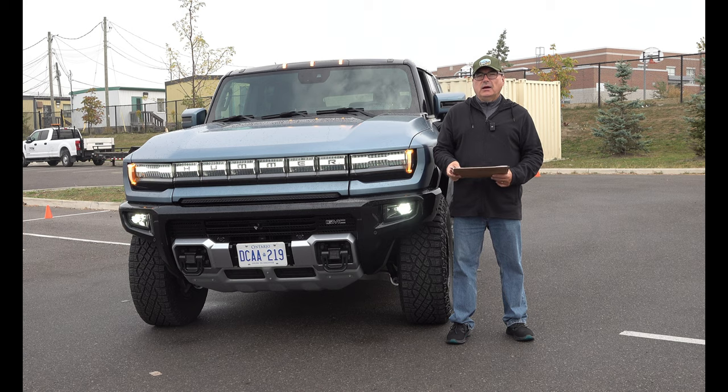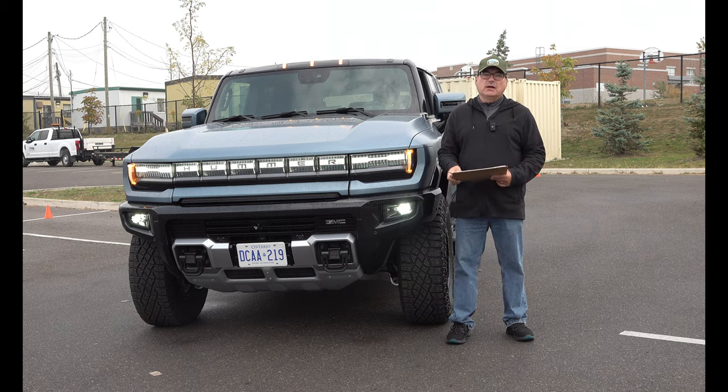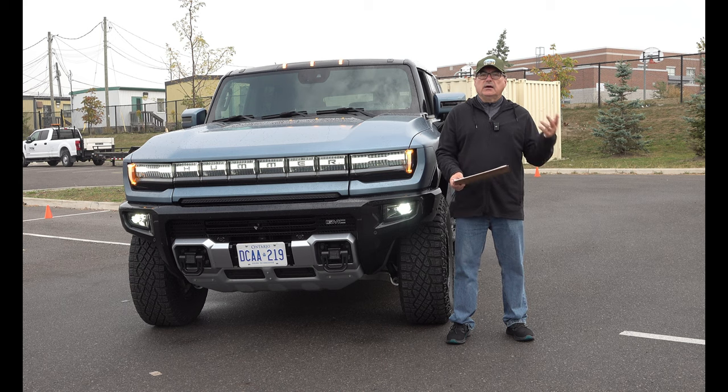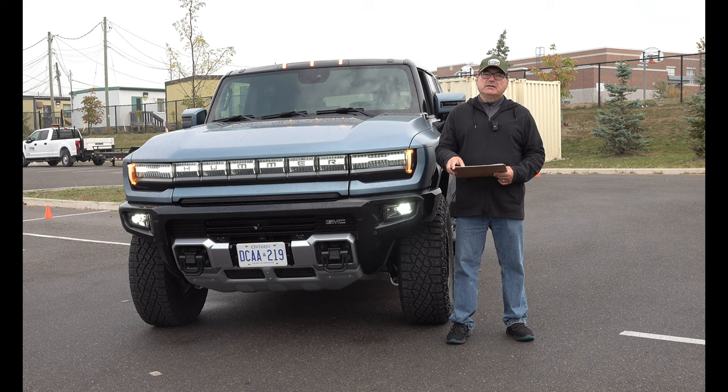My hat's off. I didn't really know what to expect in this vehicle, because it's the first time I've actually driven it. I've been around it. You've seen me do videos, static displays, climbing in and out, sitting in and out. But I haven't even been for a ride in it. This is the first time I've had seat time in a moving Hummer vehicle, and I was just blown away. After 5 minutes of driving, when I picked it up, it's like, well, this is a great vehicle.